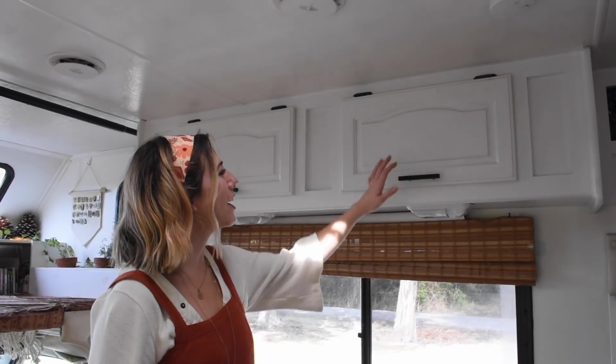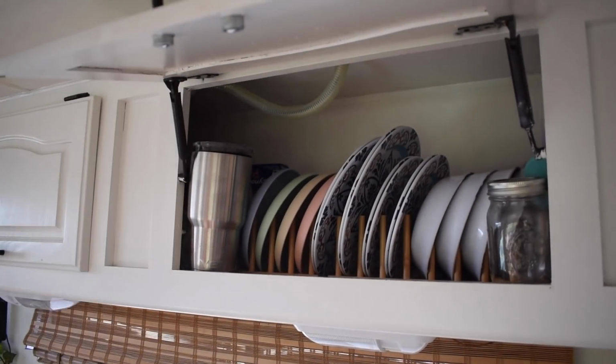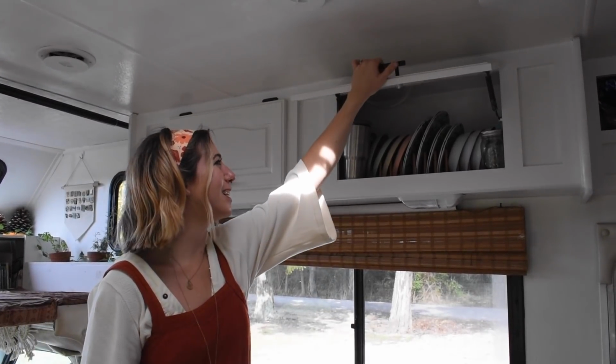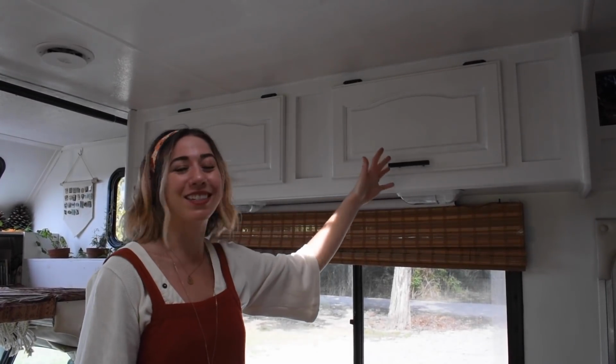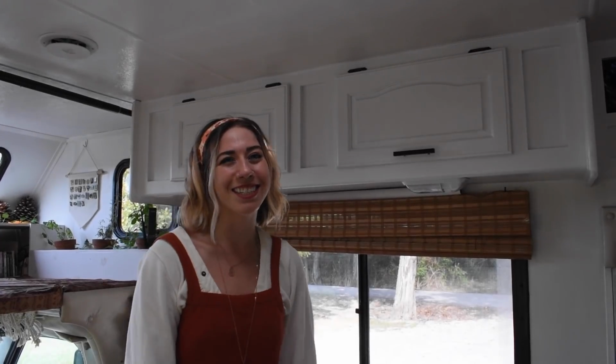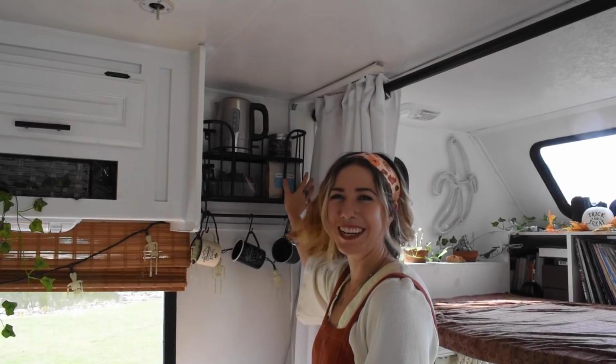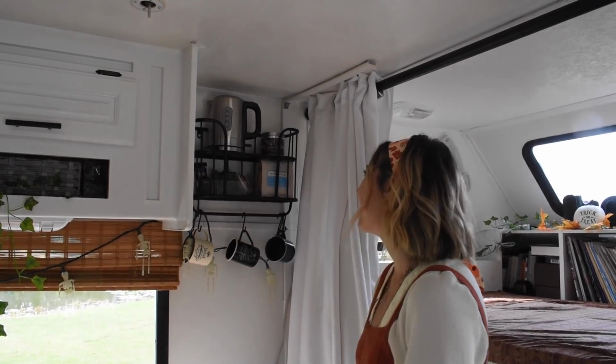Also in this living room area, we have all these overhead storage compartments. We have our dishes in here. We also keep appliances, different things. There really is a lot of storage in this RV, which is nice. We're pretty big tea drinkers, so we wanted a dedicated little area for our tea and coffee that we have over in this little corner.